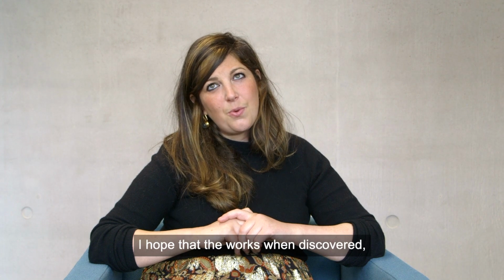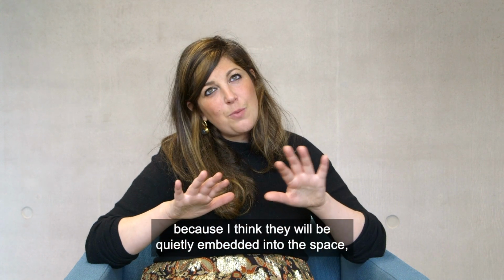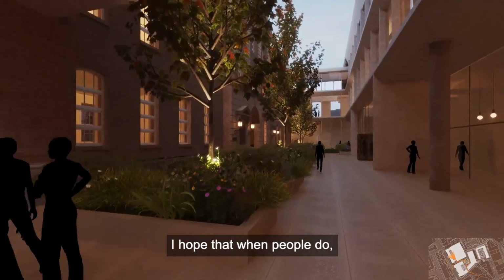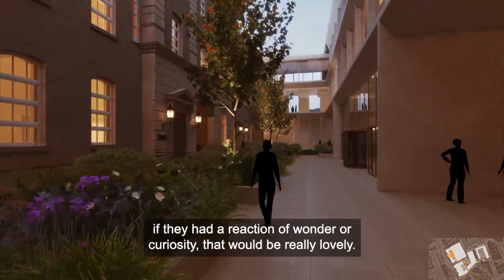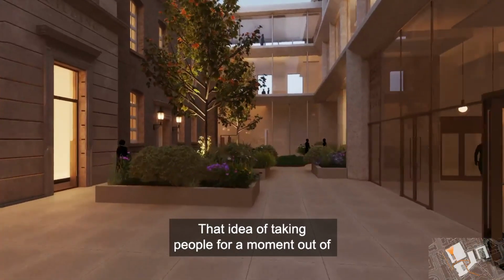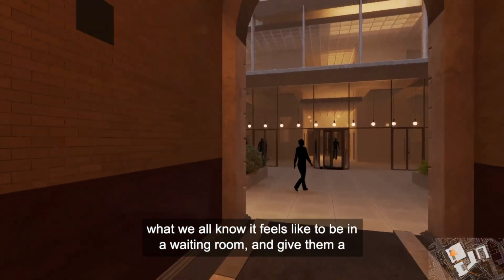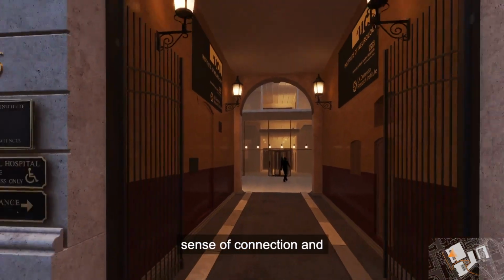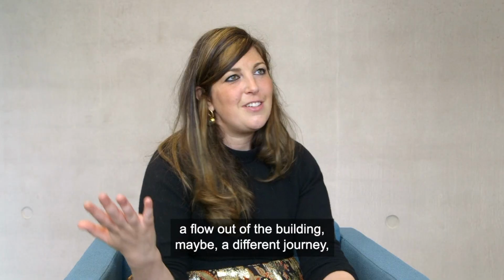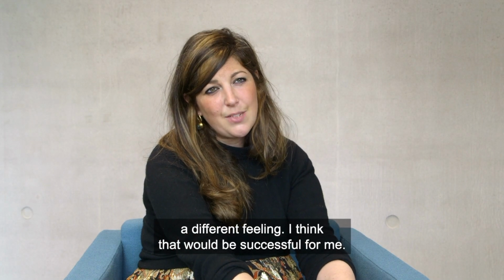I hope that the works, when discovered, because I think they will be quietly embedded into the space, so it will be a discovery to find them. I hope that when people do, if they had a reaction of wonder or curiosity, that would be really lovely. That idea of taking people for a moment out of what we all know it feels like to be in a waiting room and give them a sense of connection and a flow out of the building, maybe a different journey, a different feeling. I think that would be successful for me.